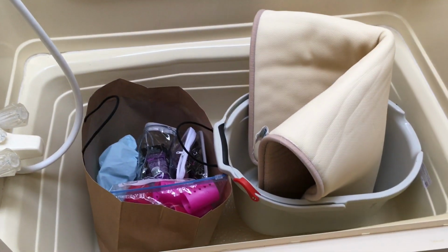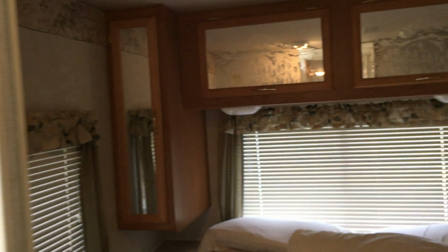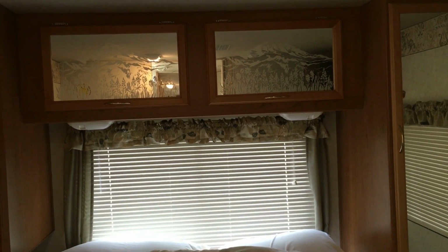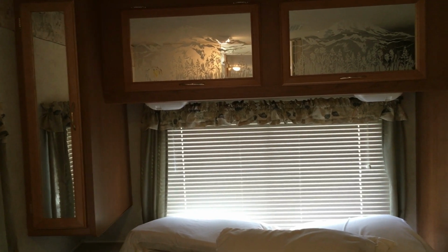This is the shower and the bathtub, which I'm using to store things right now because we don't take a bath in here. We use the facilities of where we go. This is our bedroom, and it has the same etched mirrors above for storage, and a long closet there, and a long closet there. And the facilities.